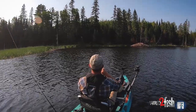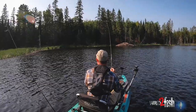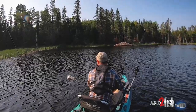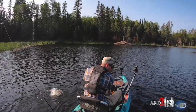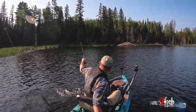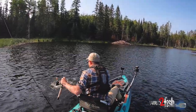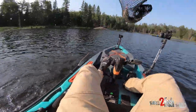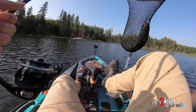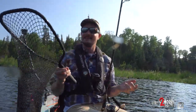Oh, that's big. That is big. That is big. Are you kidding me? Oh my goodness. What is this? It's a freaking big brook trout. Oh my gosh. Oh my gosh. Where's my net? Oh no. No, I can't believe it's real. Oh my gosh, look at that. That is not what I expected.